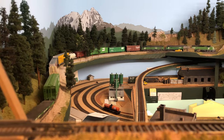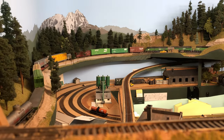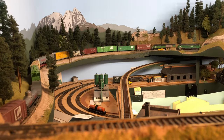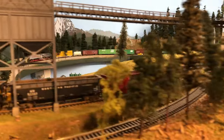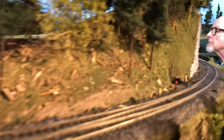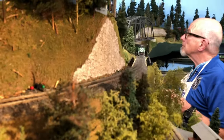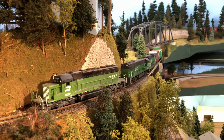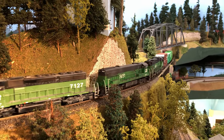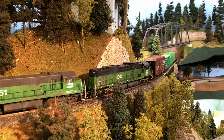Anyway, this is an eastbound manifest freight that's come out of Seattle and is heading toward Chicago. And all we can do with it is run it into the staging yard in Skykomish. Look at this. Uh-oh. Scott was running it with a proto-throttle, but something happened to the engines. We don't know what, but we fixed it, and here we are coming back into Skykomish.